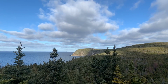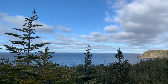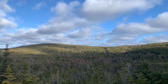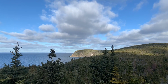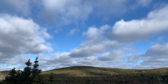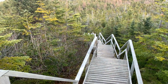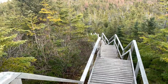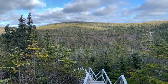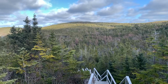This is one of my favorite views on the trail. Like, it's so absolutely beautiful. We're on top of a huge staircase here, and you just look out over everything. It's so nice. Those clouds. And down those stairs we'll go. But this is just stunning. The sky today makes it all the more better.